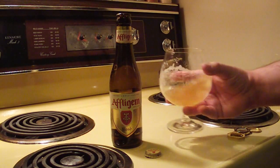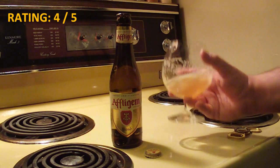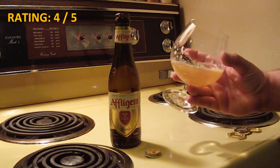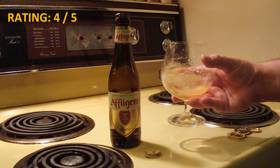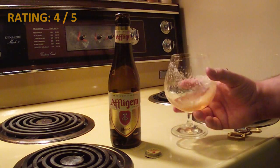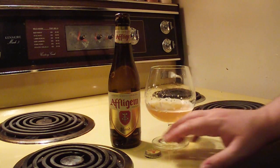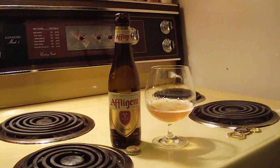I am going to give this one a 4 out of 5, just because I really enjoyed this beer. This is definitely a very good Abbey ale. Yeah, I definitely recommend it if you saw it and you wanted to try it and pick it up. If you can find this one, definitely give it a shot if it sounds like something that's good for you.